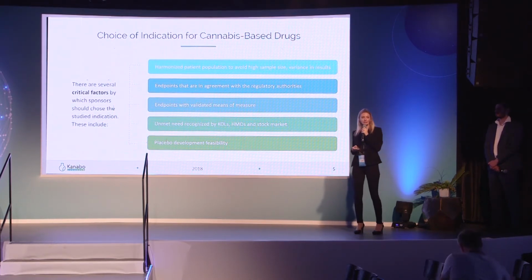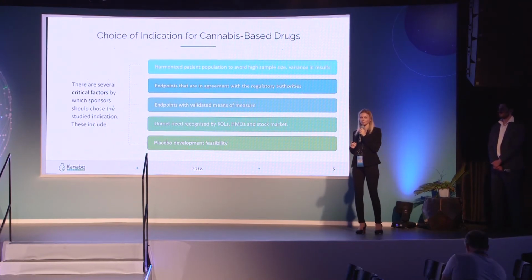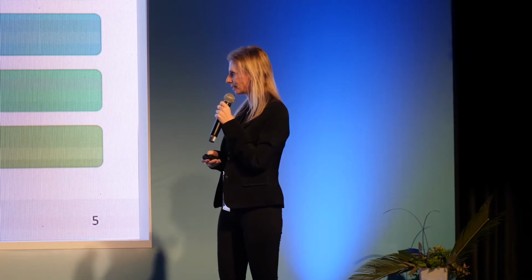Another issue is the unmet need of your specific indication. So again, you have a great idea, you have a potential use that you think you can apply it for, but does this specific indication serve an unmet need? Will it be recognized by key opinion leaders, by the financial bodies, by insurers, by reimbursement bodies? Will you be able to sell your product at the end of the day? So just choosing your indication, having a great idea, having a drug and doing a clinical study is not enough. You have to sell your product. We'll discuss this in a minute. So you have to make sure that you're serving an unmet need, something that will be recognized in the end of the day.